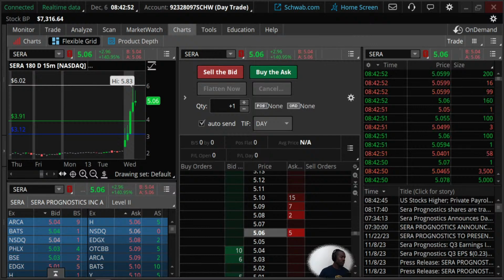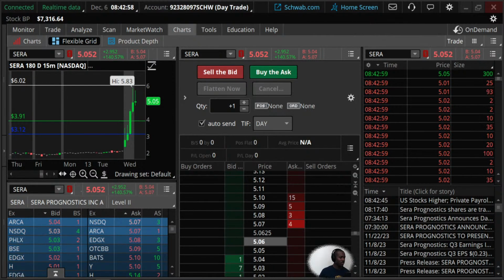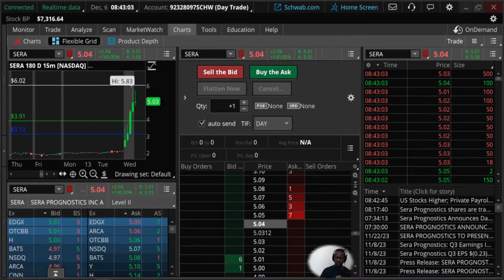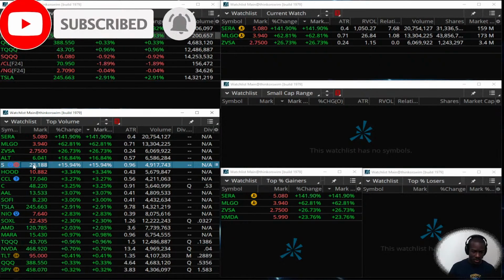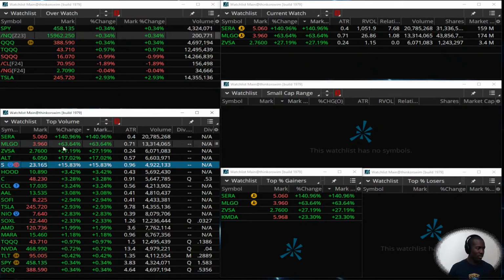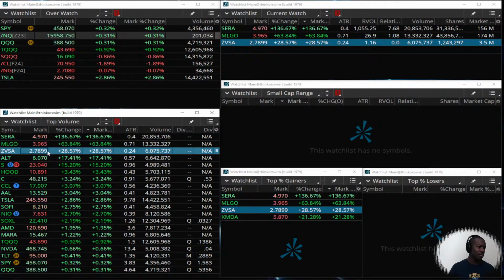Looking over here, let's see what else. Did anything else pop up? Not really. Nothing else looks like it's popped up. Jumping over here to the scans. What is S? Sentinel 1. What is Sentinel 1? Where have I heard that from before? Sentinel 1. Alt. ZVSA. Let me throw some of these over here so I can look at them.